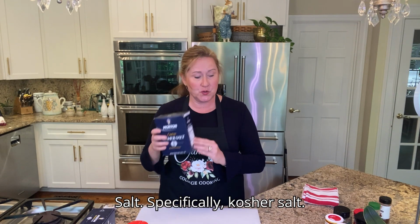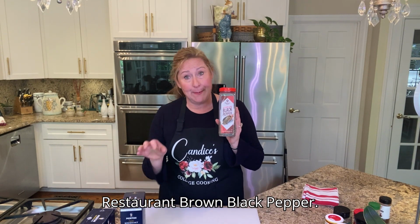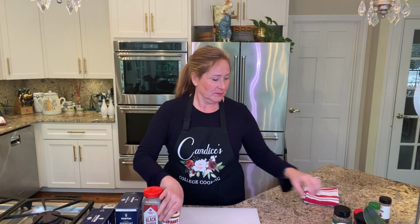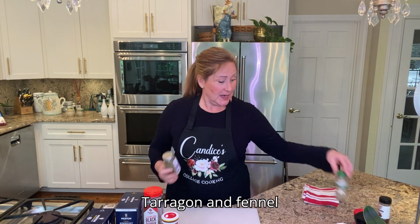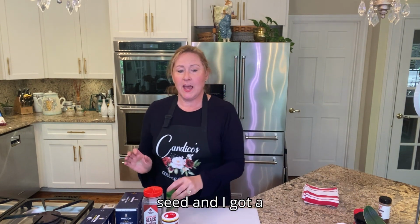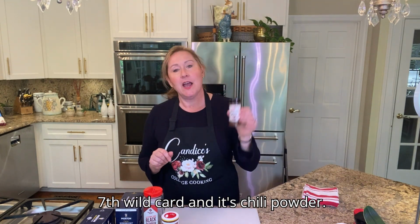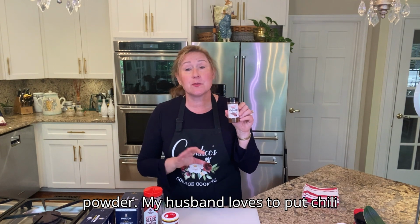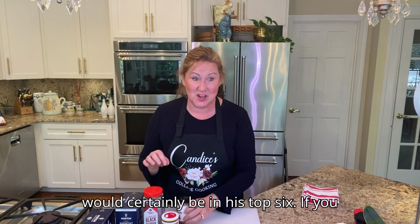Salt, specifically kosher salt, restaurant ground black pepper, Cavender's Greek seasoning, Italian seasoning, tarragon, and fennel seed. And I got a 7th wild card, and it's chili powder. This one specifically is chipotle chili powder. My husband loves to put chili powder in everything he makes, and that would certainly be in his top 6.